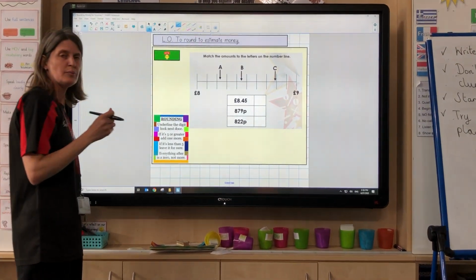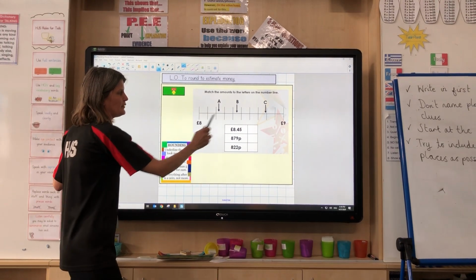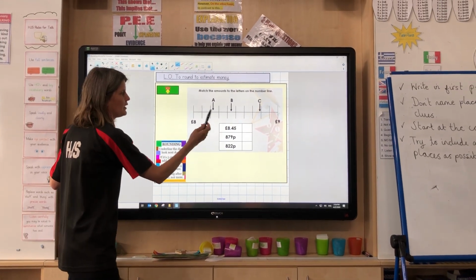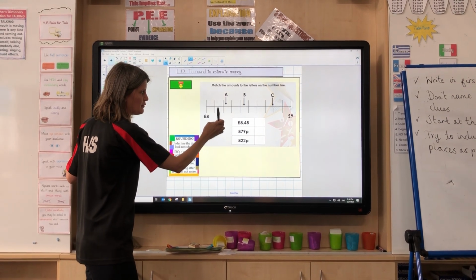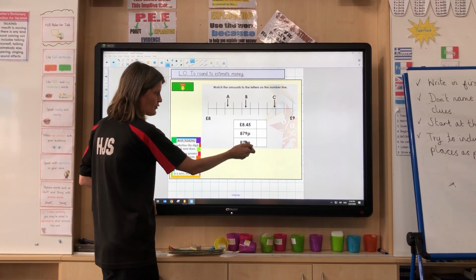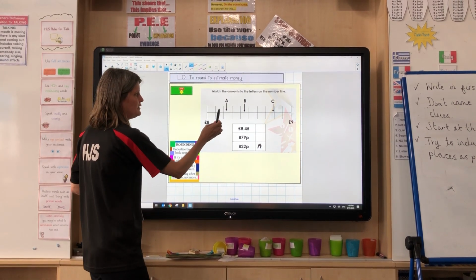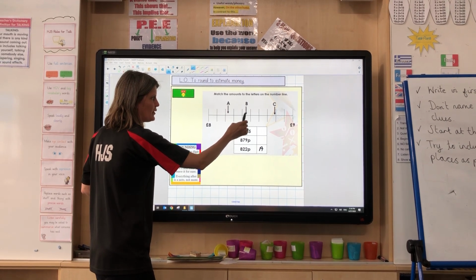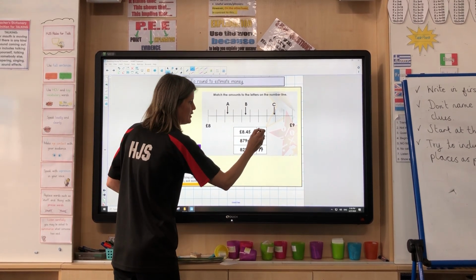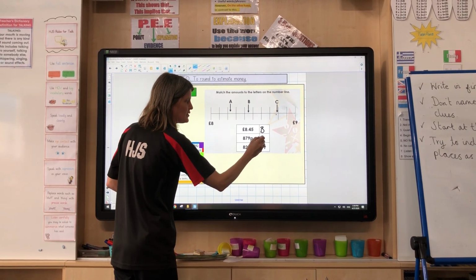Okay, you have a look, pause the film if you're feeling confident. £8, £9, £8 and 10 pence, 20 pence, 30 pence. It's somewhere between 20 and 30, and I've got £8.22 here. That would be A. 10, 20, 30, 40 and 50, somewhere between 40 and 50 pence. £8.45 would be B, and somewhere between 70 and 80 pence, meaning that would be C.